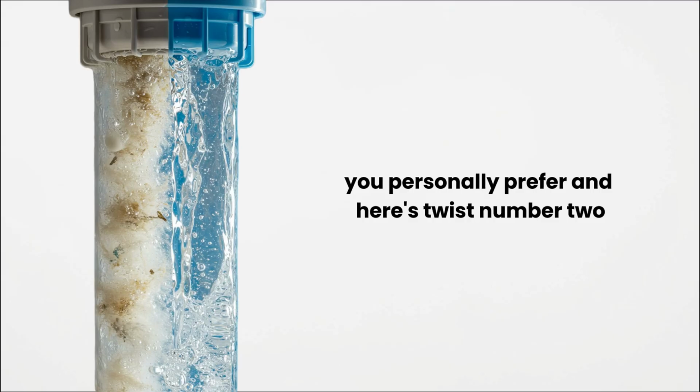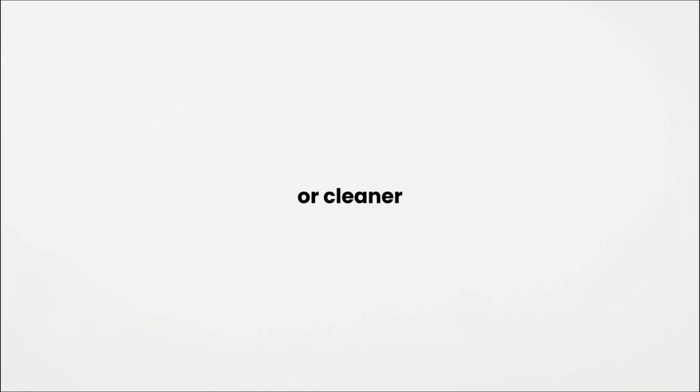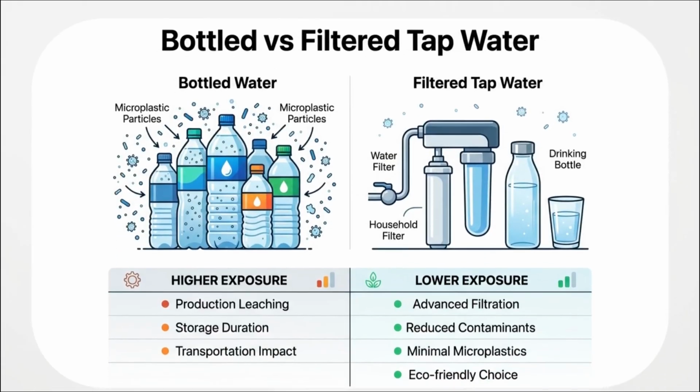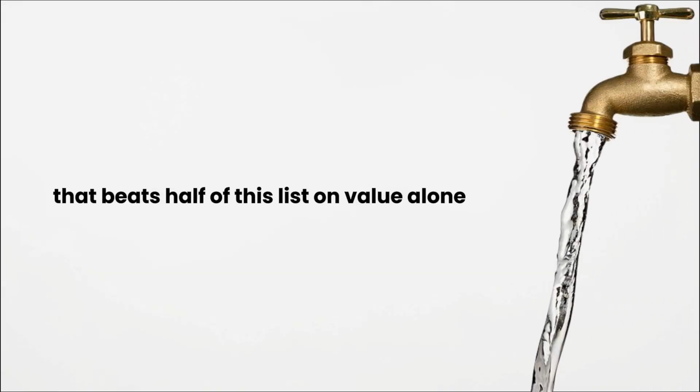And here's twist number 2. Bottled was never automatically a stand-in for safer or cleaner. Sometimes it's just water in a nicer outfit, with a bigger price tag and a smaller testing budget. If your tap water is treated and safe where you live, it's honestly an underrated 9th option that beats half of this list on value alone. Keep all of that in mind for everything I'm about to say next.